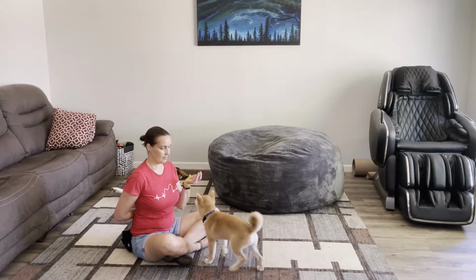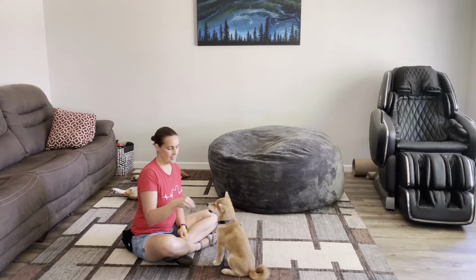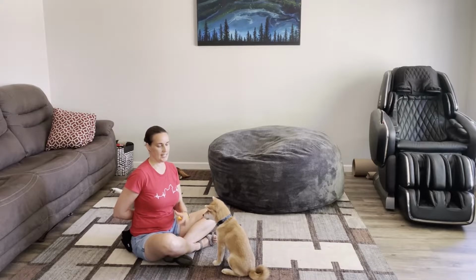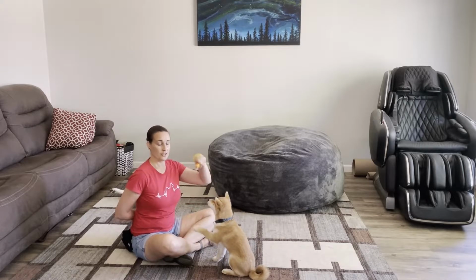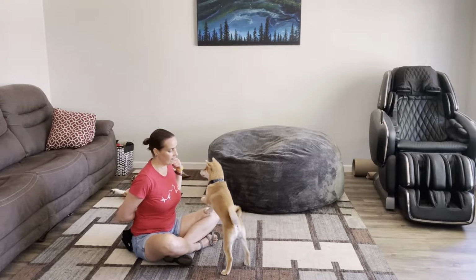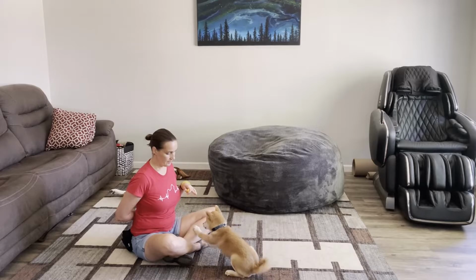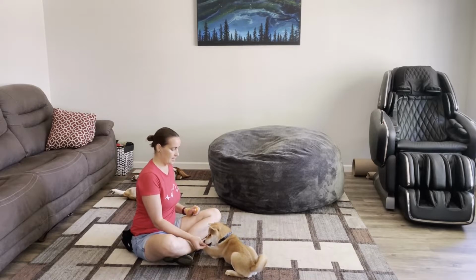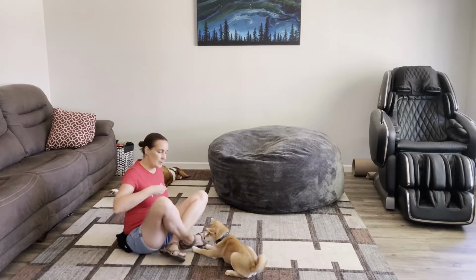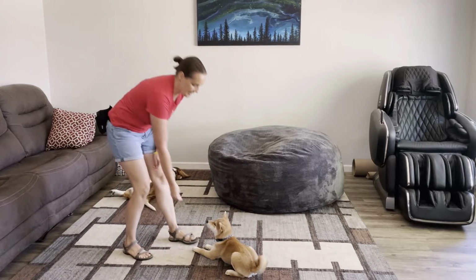Sit. Good. Good. So he just went through all 6 of the different positions, doing his sit, down, and stand from the 2 other positions. Down. Whoopsie. Off. Good. Down. Good boy.